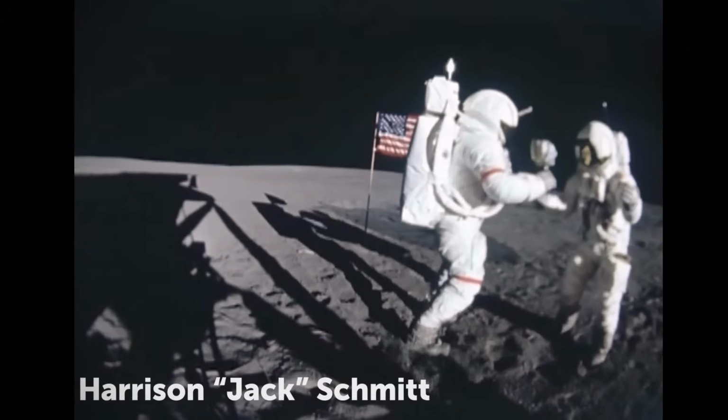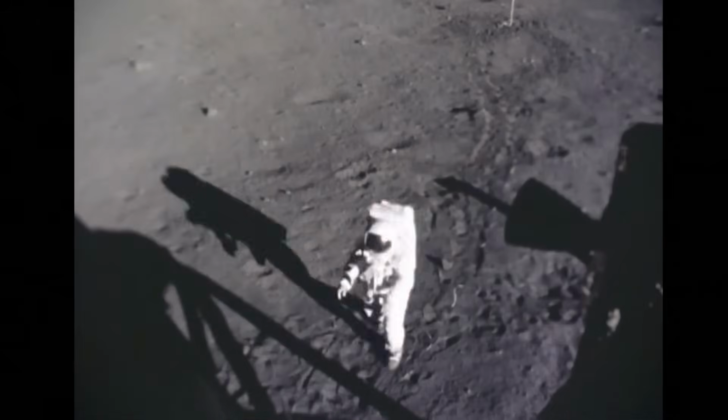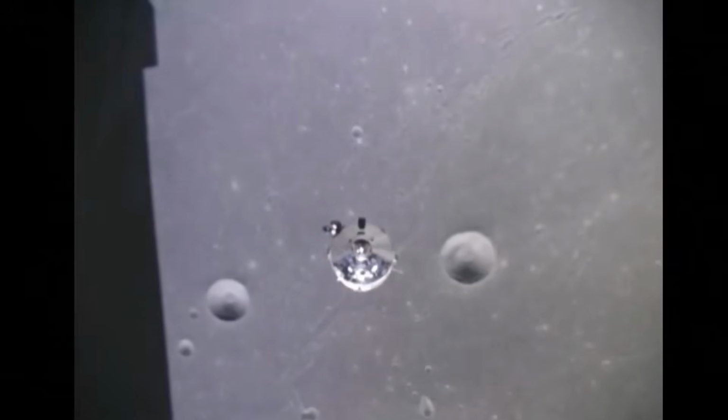It's actually possible to be allergic to the Moon. Harrison Jack Schmitt, an astronaut from the Apollo 17 mission, spent some time in a valley in the Sea of Serenity, then climbed back into the crew's lunar module, but had some moon dust on him. Just as he removed his spacesuit, he got red eyes, sneezing fits, and other allergic reactions that lasted 2 hours.